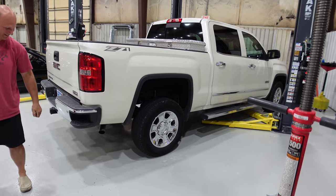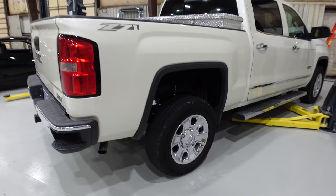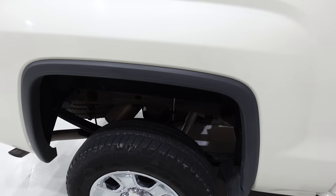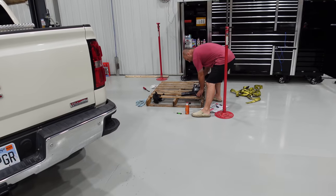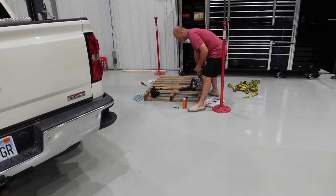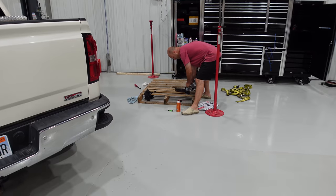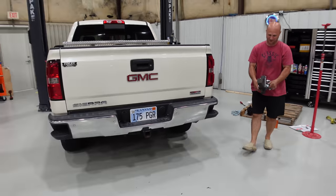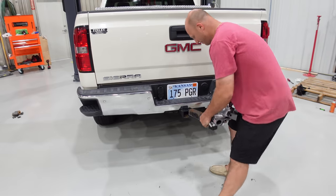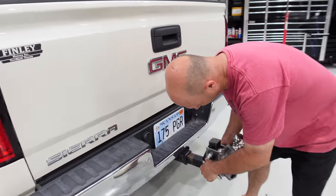Everything's falling off. That's actually amazing. I've never seen the rear tire want to pick up so much. Huh. That thing really ties the rear end together. Josh is putting his 400 pound hitch back on here. I told you, man. That thing's terrible. That's solid steel. I was fighting to put that thing over there.